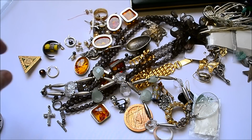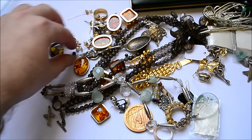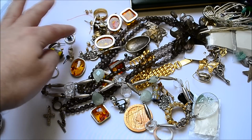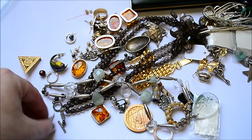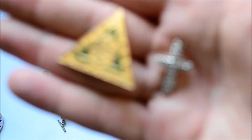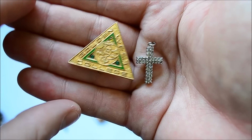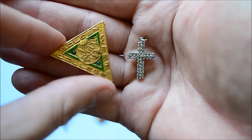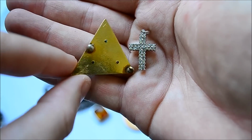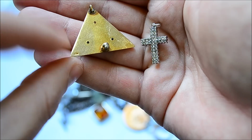Well, I almost forgot. I've got two nicer pieces that I found in here. I've got some little gold and pearl earrings in there, but the two best things were these two. Hopefully you can see that. This is a Golden West College ring with some little green stones. It's marked 10 karat, and it's broken.